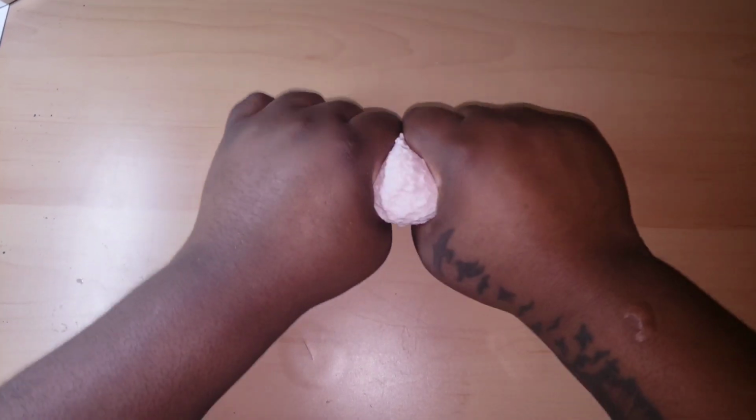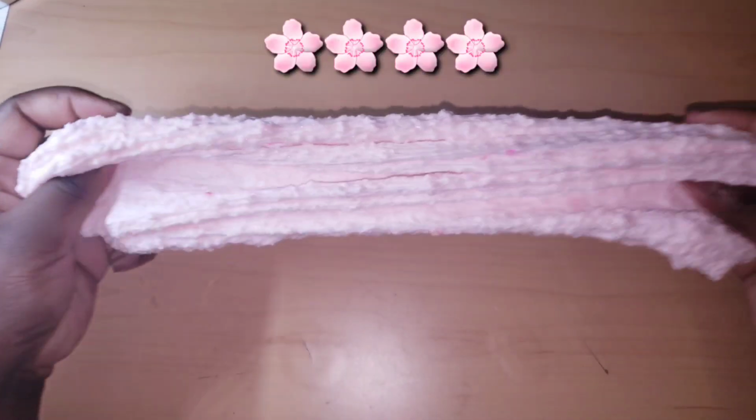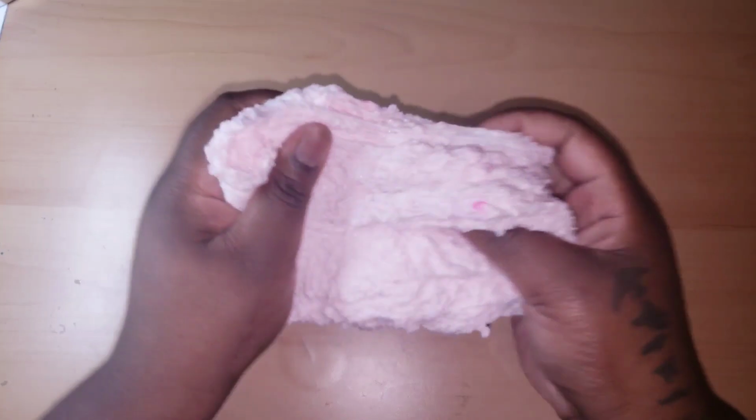So overall, I'm gonna give this slime a 4 out of 5 Sakura. It's not as bad as it sounds like when I describe it, but it's definitely not a 5.